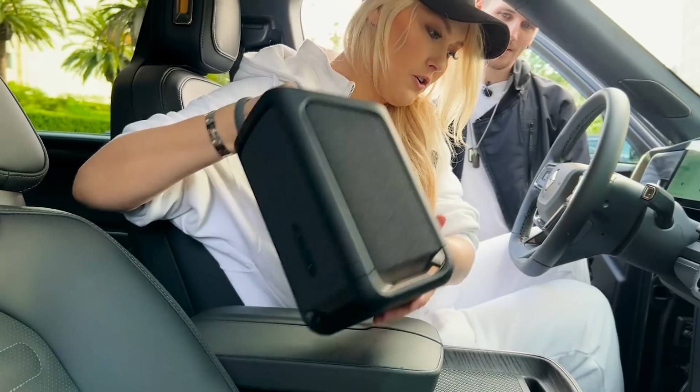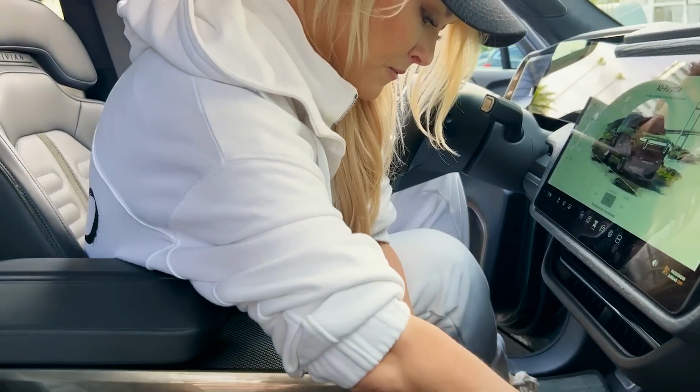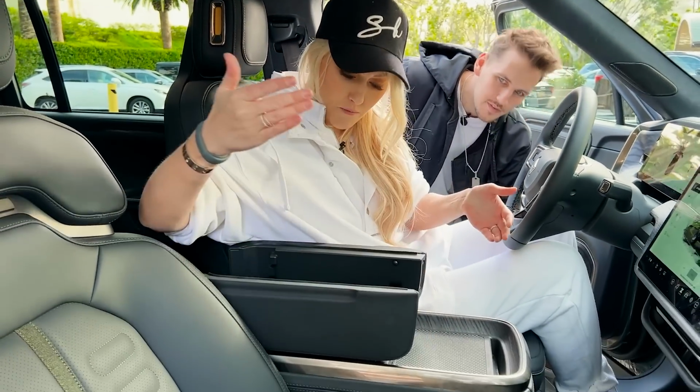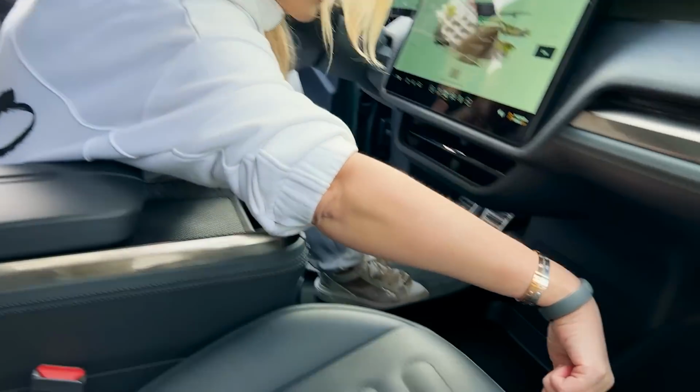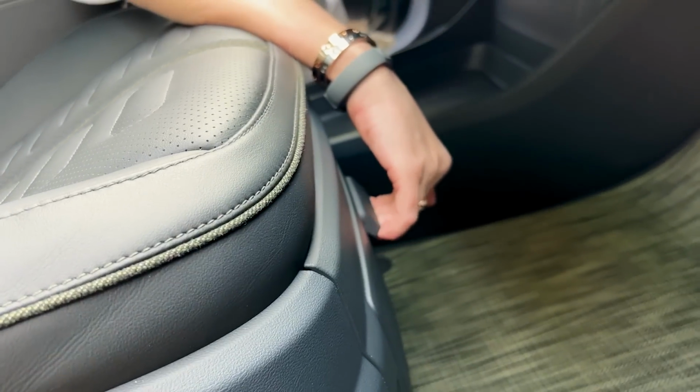So that's quite cool. So you've got a speaker to take with you. Pop that in. So of course you have the center console, right? Press those buttons. You've got a little bit of space here, but you also have hidden space here. Watch this. In your chair. In your chair. When do you get that?